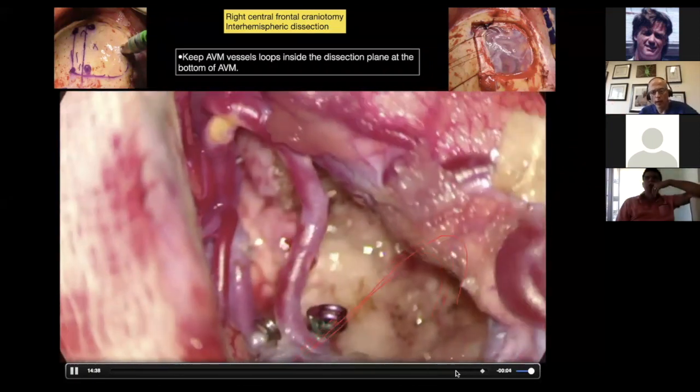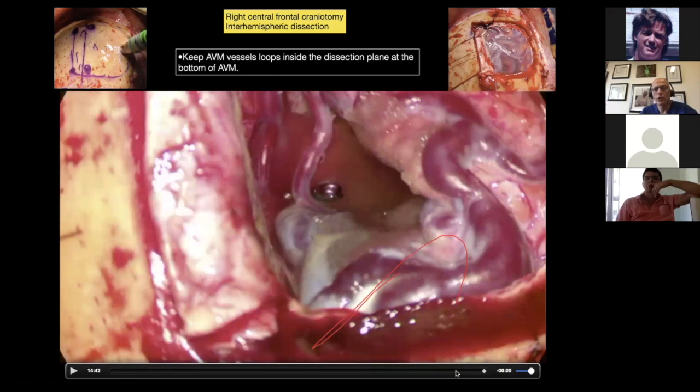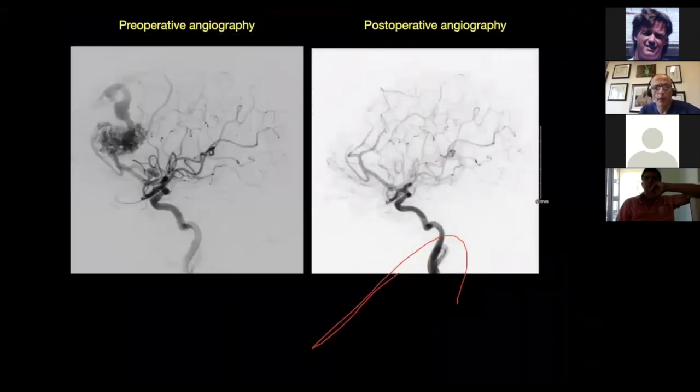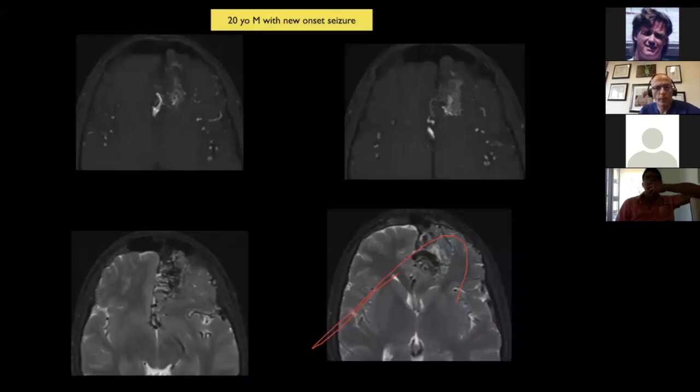Again, we hemostase and then wait for 15-20 minutes, and increase the blood pressure. You see the veins are turning blue, that's a good sign. That means you did fine and there is no residual. You can do an ICG green intraoperative angiogram. Okay, you see the postoperative angiogram, good resection. He did very well. He was discharged home.